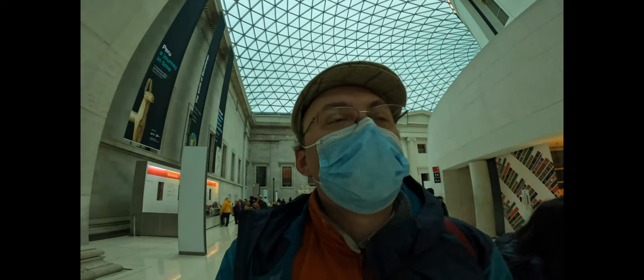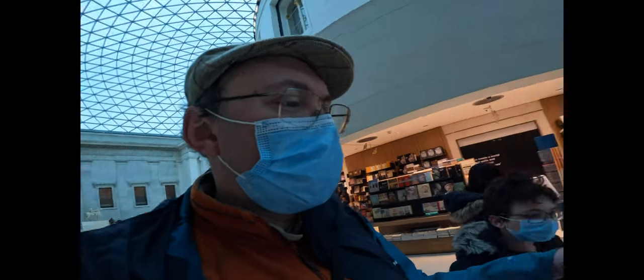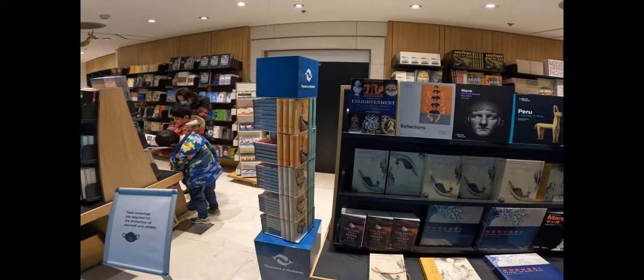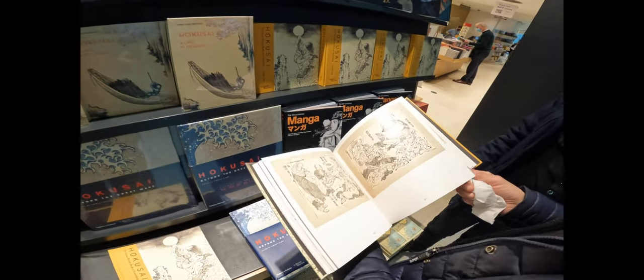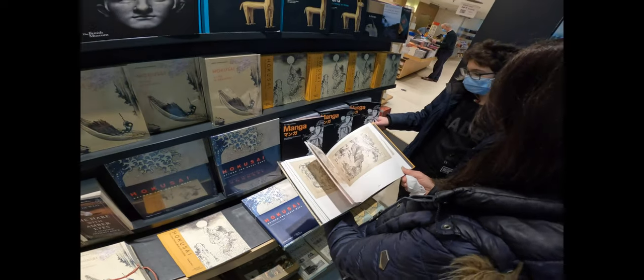Here's a map. So we're gonna go off to a free talk in a minute in room 64 somewhere. There's all sorts of free talks on different things, such as, you can see them there, Japan, Roman Britain, ancient Greece, all sorts of stuff. So, here's the shop. Looks quite nice, this Hokusai thing, that's one of their current exhibitions. Japanese printmaker, basically. I thought this was a hard map. So that's quite cool.